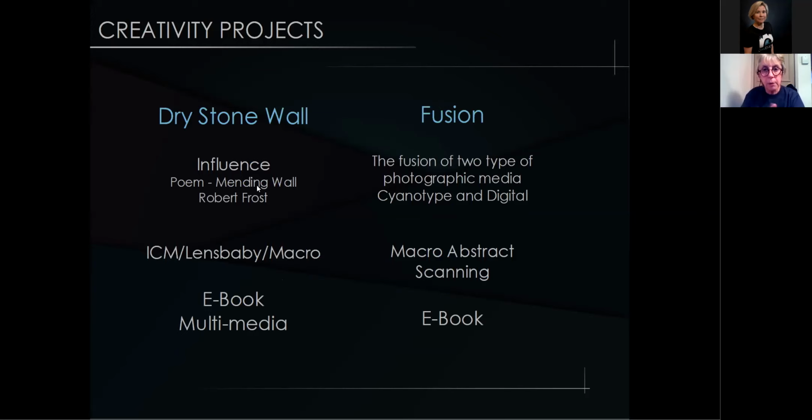But I'm going to tell you about two projects I'm working on at the moment, just to give you some idea of a project built around a narrative, and a project that's built just on, if you like, a way of doing the photography, a merging of different mediums. And the first one's called Dry Stone Wall. It's after a poem by Robert Frost called Mending Wall. And I'm actually going to produce a video from this, because I want to develop my video skills. So it's going to be multimedia, and it'll have stills photography and video. So that's what that's about. I'm going to show you that.